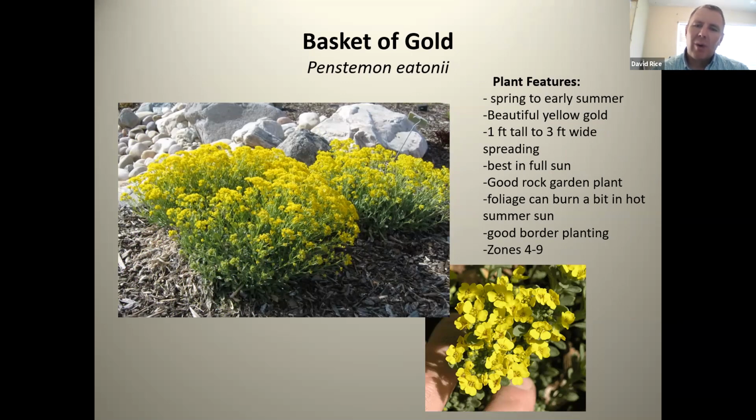One foot tall, 3 feet wide, nice kind of mounding, spreading, but it doesn't really root in as it goes. It stays a clump. Best in full sun, good for rock gardens. It can burn a little bit in the really hot summer. So this time of year, well, June's been a little abnormally hot, but typically kind of end of July into August, this plant can look a little bit rough.